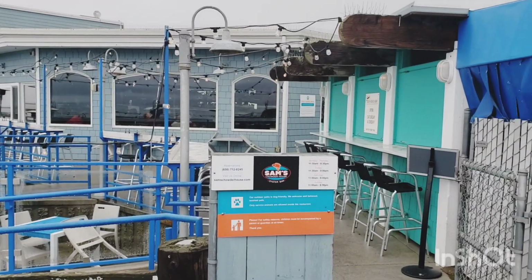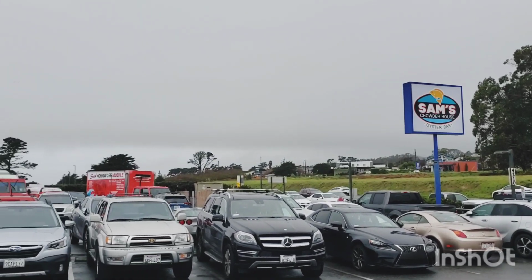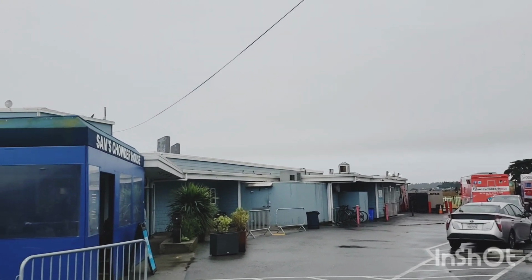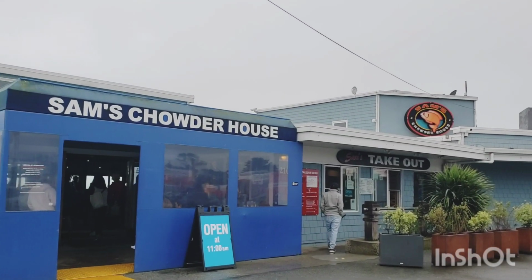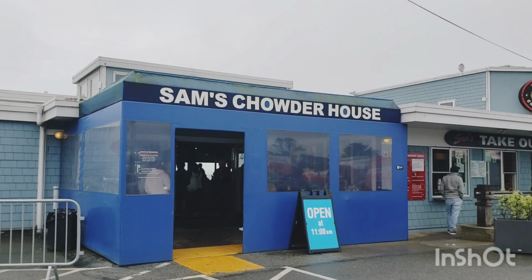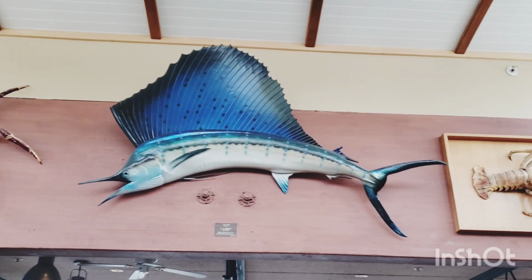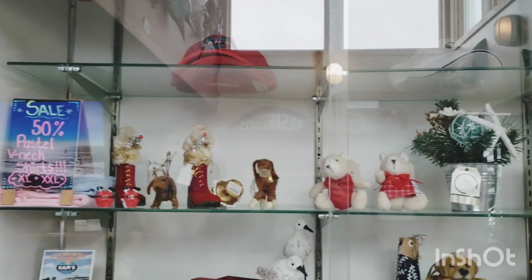This is what their outside looks like. They have big windows so that when you're inside, you can get the view of the ocean from every table. This is their parking lot. It is pretty full. They have a different entrance for their takeout. As you can see, this is their entrance going into the restaurant.